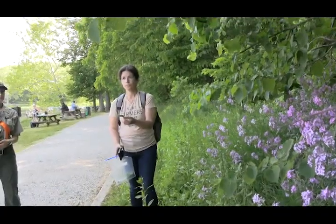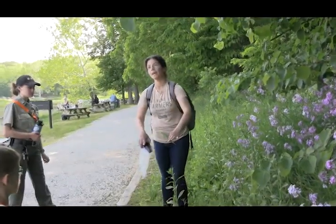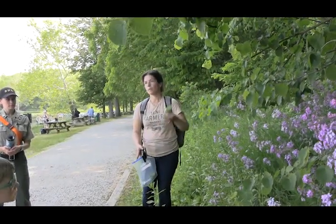How big are they usually? The leaves start out in a basal rosette along the ground, like a dandelion, and that's when you eat them, before it shoots up this flower stalk.